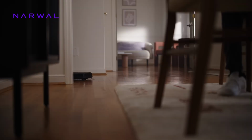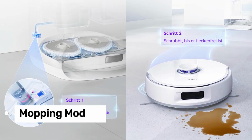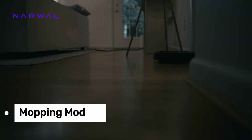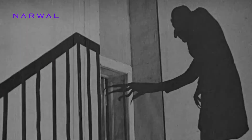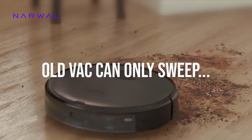But wait, it doesn't stop there. The Narwal Freo X Ultra isn't just about vacuuming, it mops your floors to a shiny finish. Its mop heads work like mini scrubbing warriors, ensuring stubborn stains are a thing of the past. It doesn't miss edges or corners, ensuring a thorough clean every time.